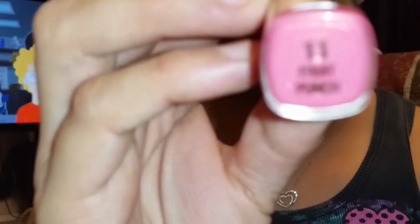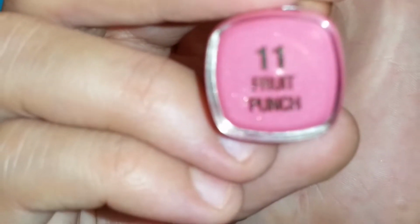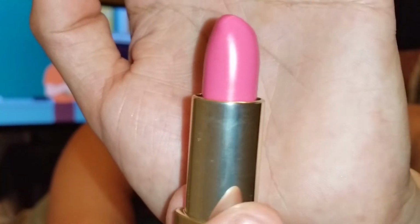The next color that I'm going to try is Fruit Punch, and it is that pretty pink color right there. It is number 11. I couldn't pass up the pinks because pink is my favorite color, so I had to get a couple of these. This one reminds me of the pink of Barbie, like the Barbie color pink. Let's try it on my lips.